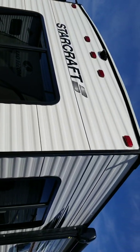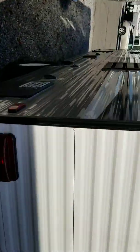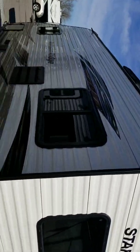Single axle, full-size spare tire, 4-corner stabilizer jacks, and no slide.